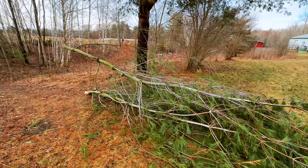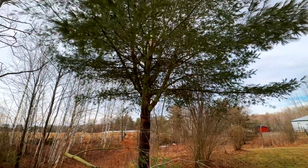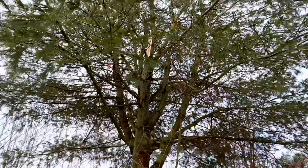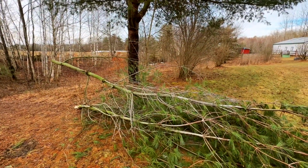Here's a couple branches that fell off a white pine tree behind our house. See up there where the branch was? Nothing major here, but a little bit of damage.